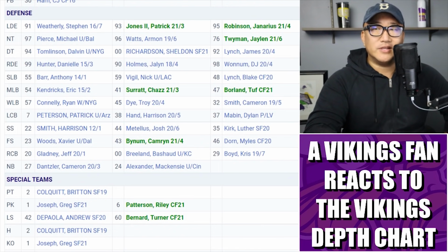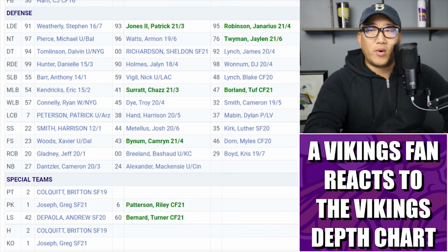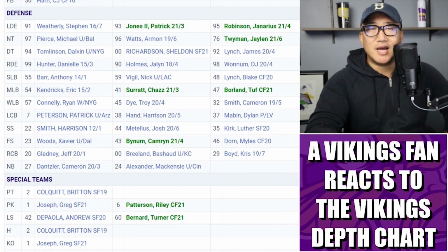And then also the defensive tackles. The Vikings might have the best defensive tackle room in the National Football League. You got Pierce and Dalvin Tomlinson. You got Sheldon Richardson as your third DT. I mean, come on, baby. You got Armon Watts backing up Pierce at nose, even though Tomlinson's going to moonlight there some as well.